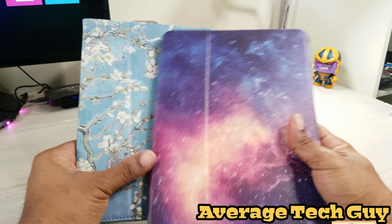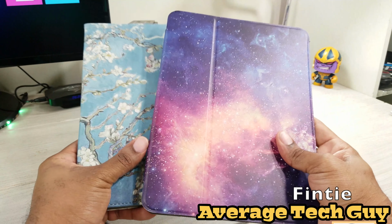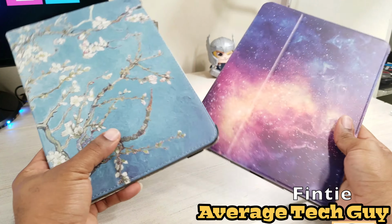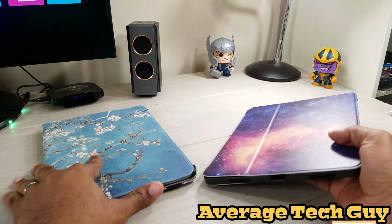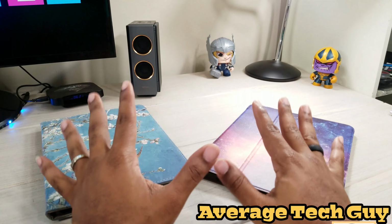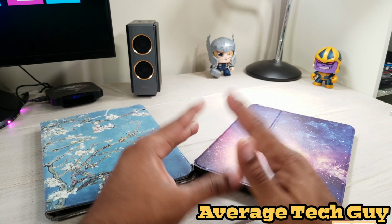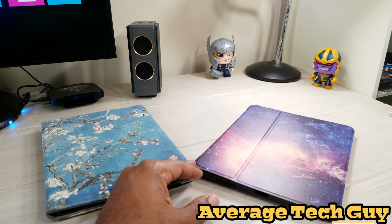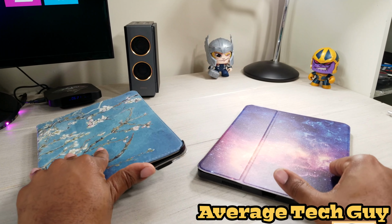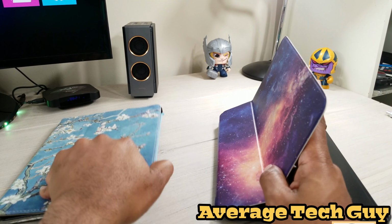And last but not least, this is from Fenty. Now, Fenty is known for these wild cases, these colors, these galaxy type cases, these flowery type cases. They're known for these. They have tons of these. They even have a notebook style, the old composition notebook. You can go and check that out. I'm going to leave links below to all this stuff, but these cases are not going to break your wallet.